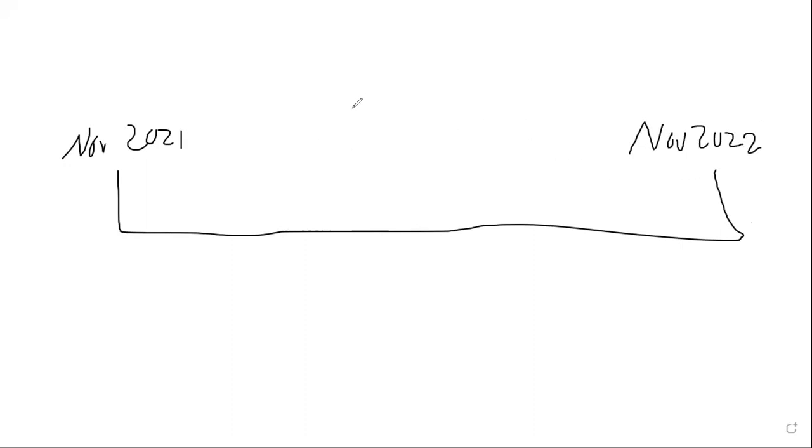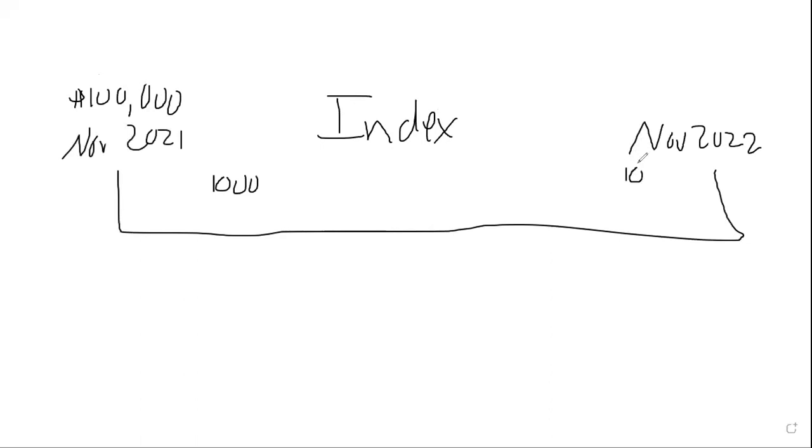What they're going to do is monitor whatever index you put the money into, or multiple indexes. I'm using easy math. Let's say you put in $100,000. The index, let's say it started off at 1,000 points, and by November 2022, it went from 1,000 to 1,050. So 5% growth.